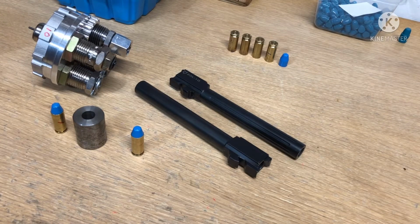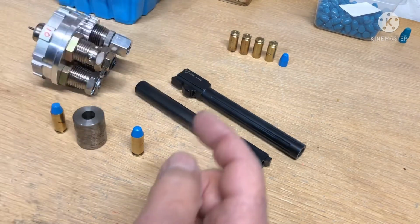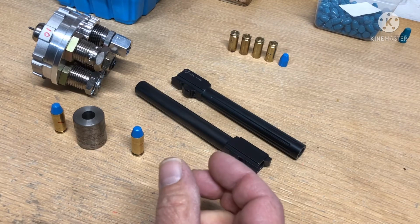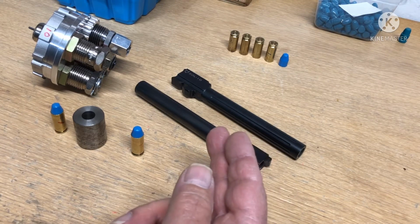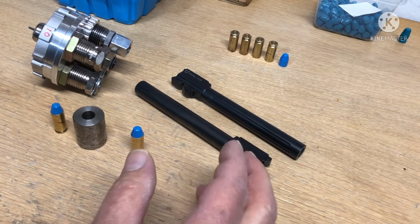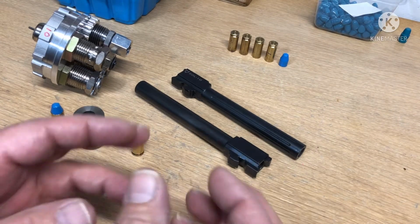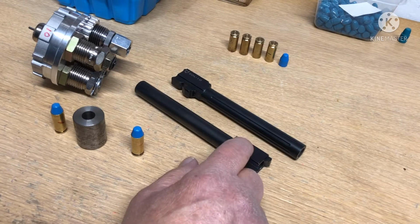I'm using a Lone Wolf Alpha Wolf barrel because it has a tighter circumference in the chamber, so your brass isn't expanding so much, and it's very reliable, and it doesn't seem to be ogive picky at all. I love this barrel, and that's what I want to use for reloading lead and shooting hot rounds and saving your brass life. This is the original Glock barrel.